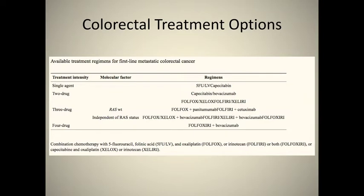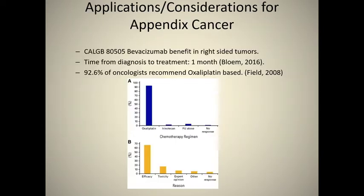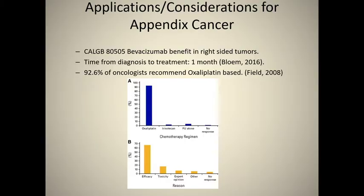I mean, there's single agent therapy, 2-drug, 3-drug, and 4-drug combinations. A lot of it has to do with what patients are able to tolerate and what is the goal of therapy. So when we look at specific considerations for appendiceal cancer, we looked at some of the trial data, like the CALGB, which looked at Avastin benefit in right-sided tumors. When oncologists are asked what their baseline chemotherapy option is for colorectal cancer, the overwhelming majority is oxaliplatin-based, and that's all based on perceived efficacy.